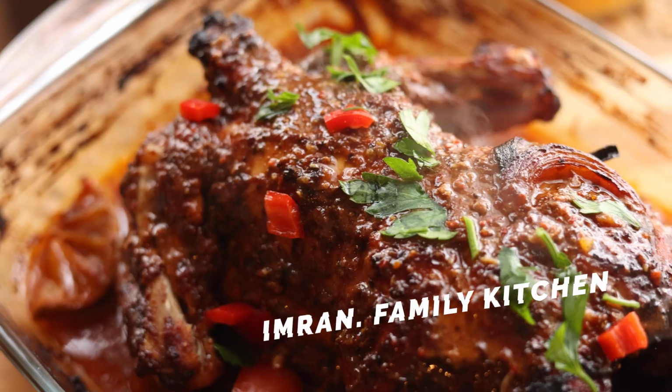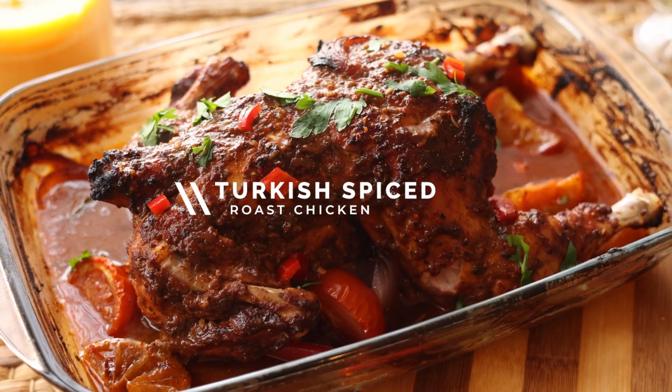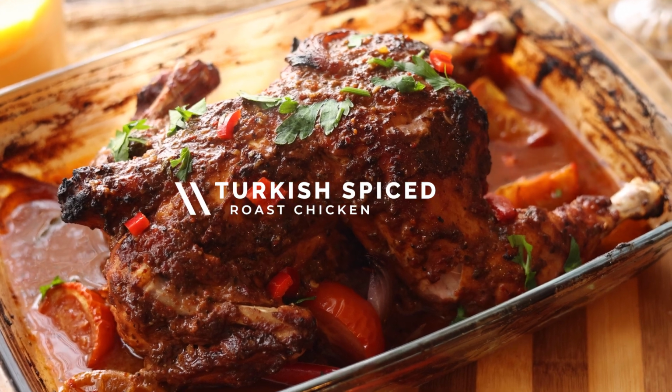So today we have cooked something really special, something that is made quite frequently within our household and something I've enjoyed ever since childhood. And that dish is known by the name of Turkish spiced roast chicken.